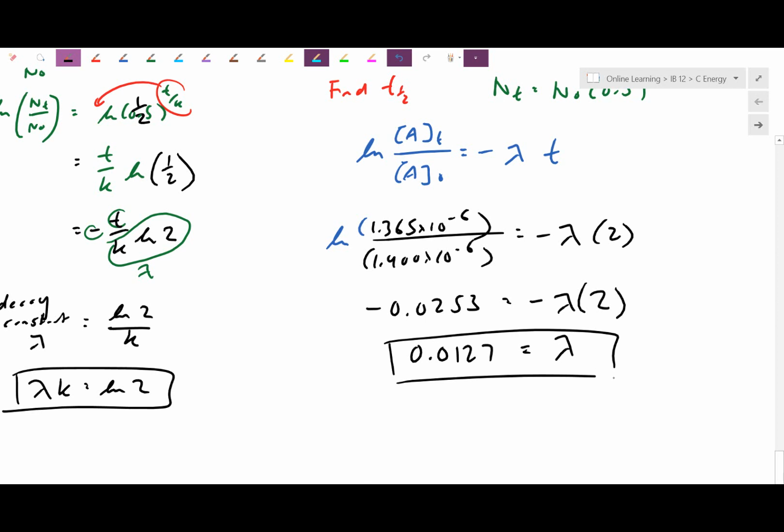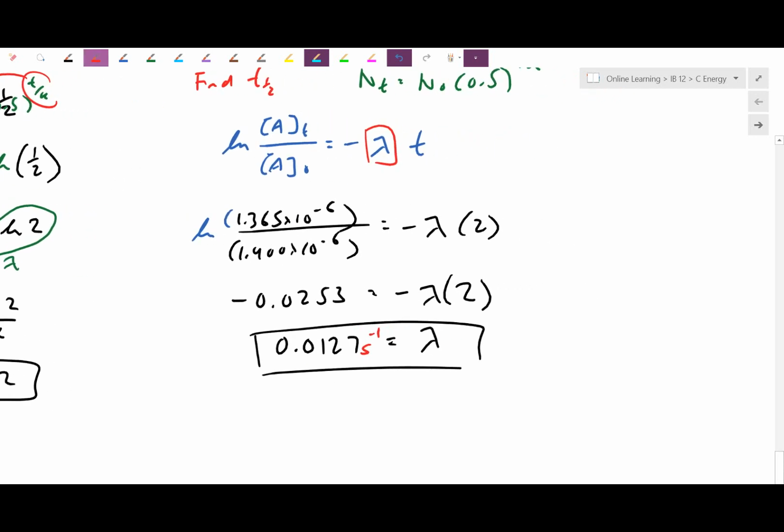Right. The units of this one here, because I know the logarithm comes out unitless, this one here is multiplied by time, so I know this one actually has to be seconds to the minus 1. That is a decay constant. So if I have rate equal to K times your starting concentration, this one here is your decay constant. It's a first order decay constant, and it's more generic than just using half-life.